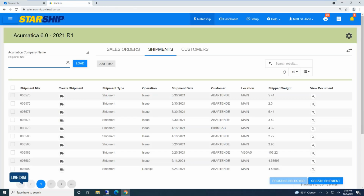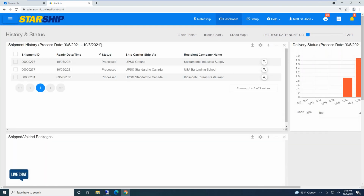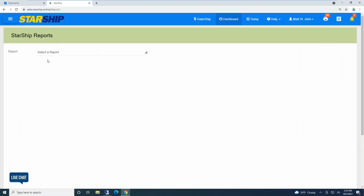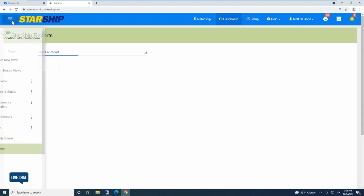Okay. And then real quick, our dashboard program, this is also included with Starship. So this is really a reporting tool. I know, again, Acumatica does a great job with reporting and dashboard, but we do add this, and this can be accessed by as many employees as you like. It does not affect the user seat count for Starship. So if I want to see additional information, I can get in here. We do add a bunch of canned Crystal Reports, things like address deliveries or corrections, applied versus contract, make sure you're not losing money on your shipment, late deliveries, so on and so forth.